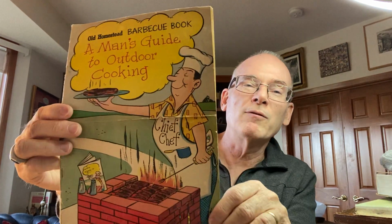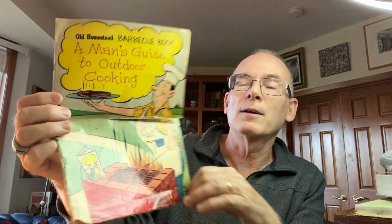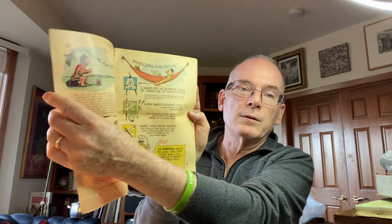I found this paper ephemera, which is another item that sells well, and I thought this was hilarious. It's a little comic book, Old Homestead Barbecue Book, A Man's Guide to Outdoor Cooking. It says Chief Chef on it. Now the front cover is torn where it's been folded, but this is from 1955, and I just thought the graphics were great in it, so I picked it up. I haven't looked it up or know anything about it.